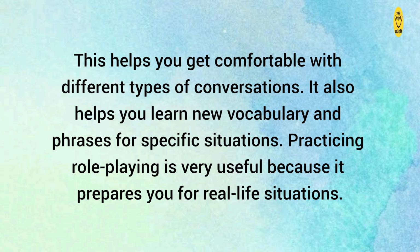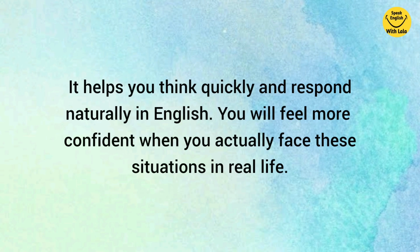Practicing role-playing is very useful because it prepares you for real-life situations. It helps you think quickly and respond naturally in English. You will feel more confident when you actually face these situations in real life.